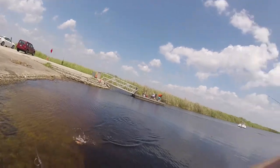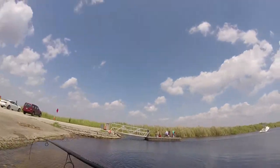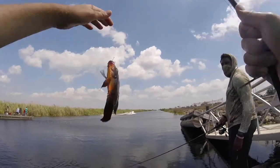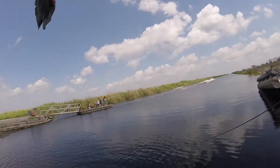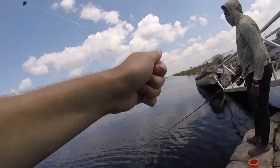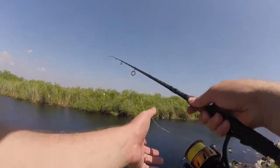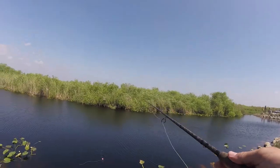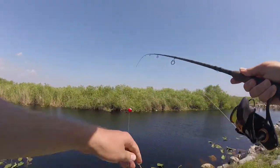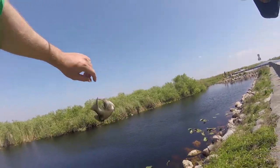Oski. You guys want another Oscar? Is there bluegill in the Everglades? Let me see. Well, I think the answer to that is yes.